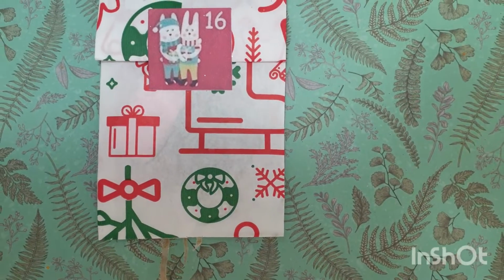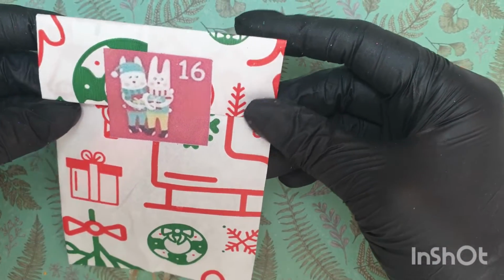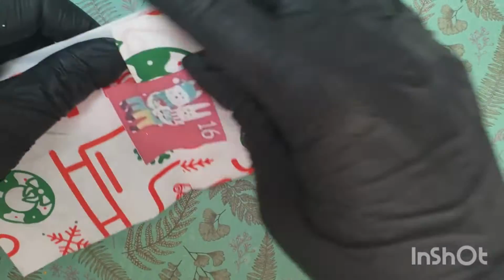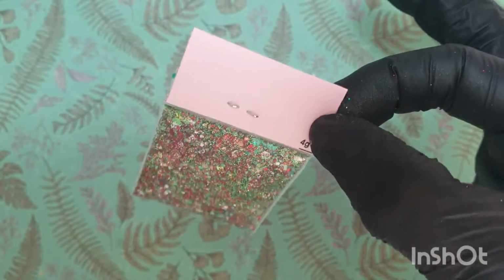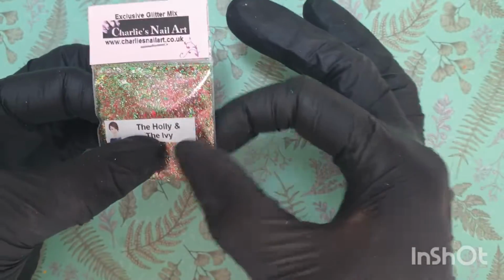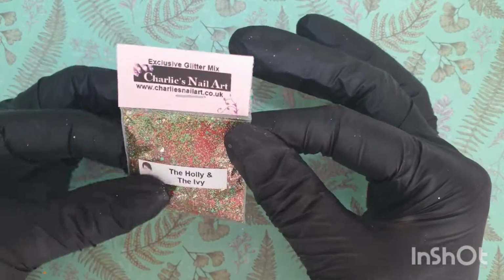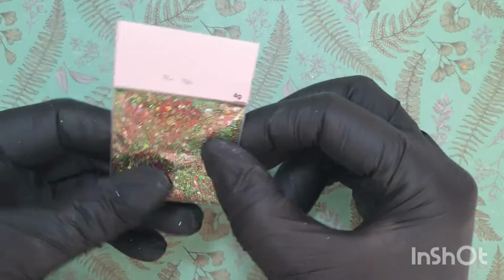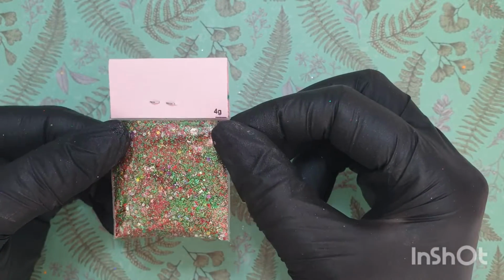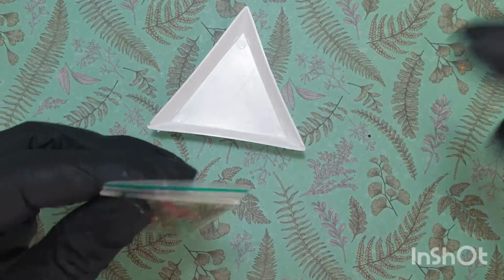Let's bring you down a bit. Okay. Oh, I do love these stickers, and I love the way it's all presented in the box. Charlie does make a real good effort. I love it. Oh wow, another glitter. We have got the holly and the ivy. I am loving that. Very, very festive. You've got the green, red. Let's open it up. Let's get a closer look, see what we've got.